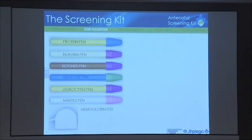Our screening kit features 7 key tests and also filter paper booklets.